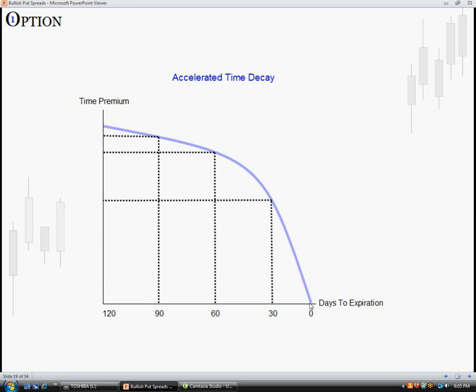But this is not the majority of my bread and butter. Why? Because I might be selling a 5-point spread for a credit of maybe 50 or 60 cents. So I'm not getting a whole lot for it, and I'm having to go closer to the money to take advantage of that. But if I sell something that's about 45 days out and I exit it when there's maybe 20 days left until expiration, you can see that I'm catching a nice part of the curve, but in this particular instance, the dollar gain on that spread is much higher.